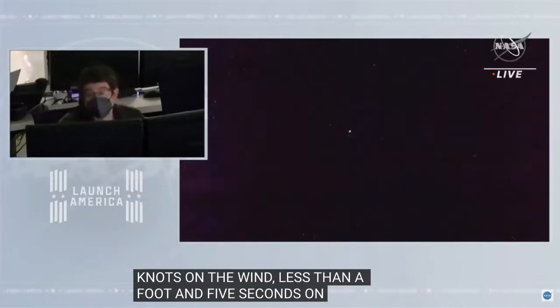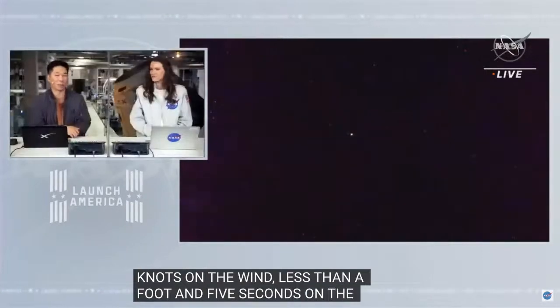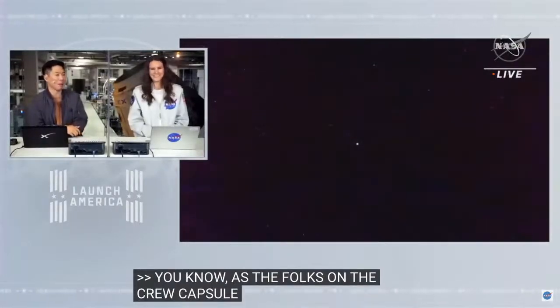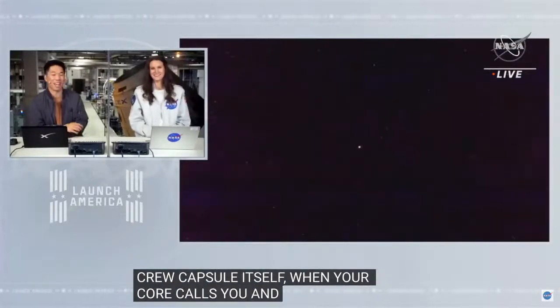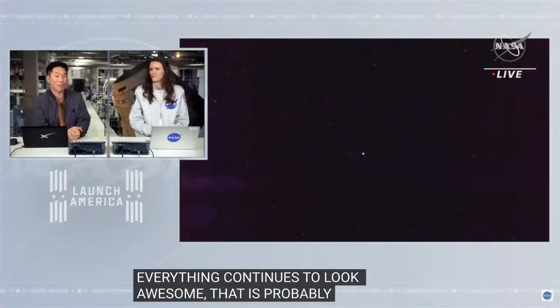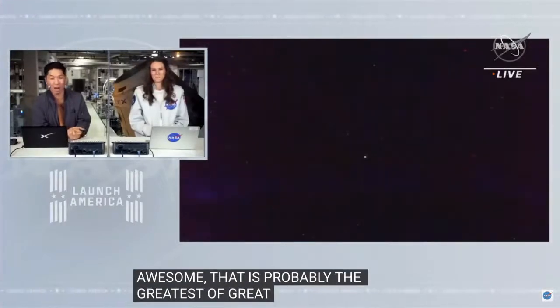As the folks on the crew capsule itself, when your core calls you and says everything continues to look awesome, that is probably the greatest of great news, as the capsule is gearing up for re-entry into the Earth's atmosphere and eventual splashdown here within the hour.